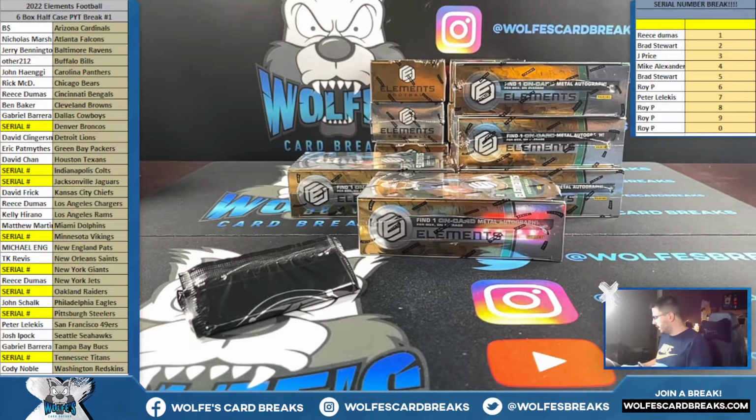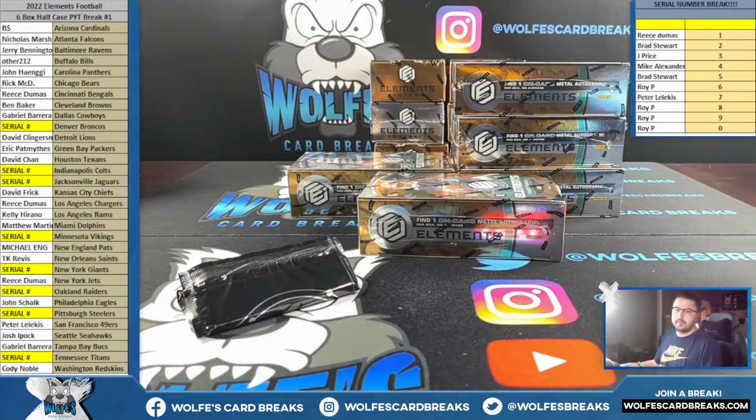I don't know if I've ever actually seen one of these cards graded. Elements metal card. I don't know if I've ever seen it. I mean, I'm sure it's been done. I might have seen, like, oh, what was that basketball product? Dominion basketball. I might have seen a couple of those Dominion ones. But I don't know about these Elements. You have to be very brave to do that.